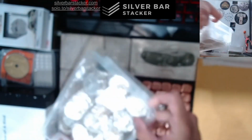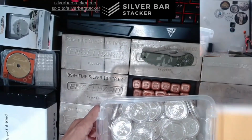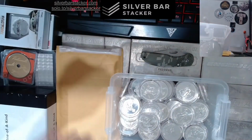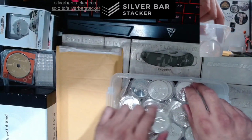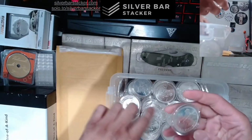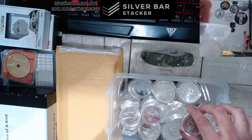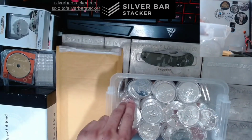But that's why I like to collect the Prospectors, because they're not rare from a collector standpoint, but they're not as common as some other items. That's all I'm going to say. These are all 1986s. So these are the first year issue of the American Silver Eagle, and one of the years of the American Prospector.